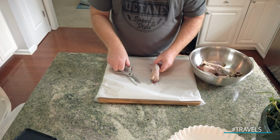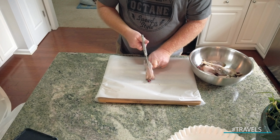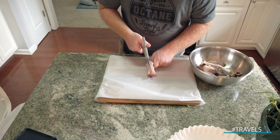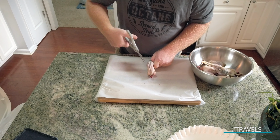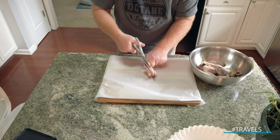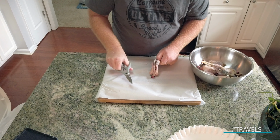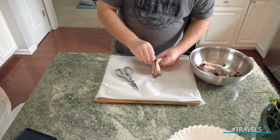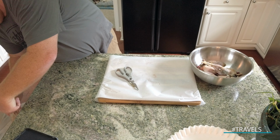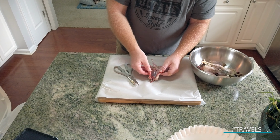And now to get the insides out, it's even easier. You're just going to start at the rear end and cut along the right side of the spine. Cut through the rib cage and then do the same thing on the other side. Just like that, and then remove the insides. Straight into the trash that goes. And once you get that clean, the entire inside is clean.